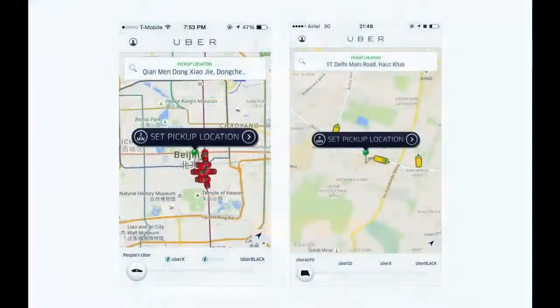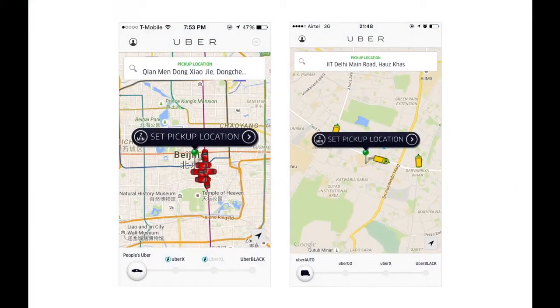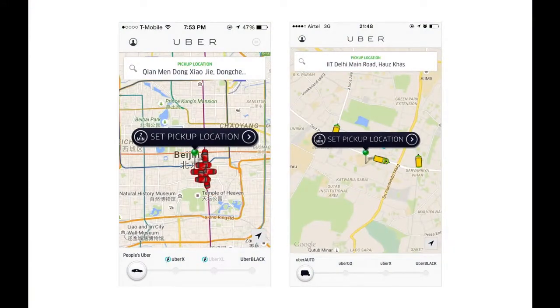So if you compare this interface with this one, it's actually pretty much the same idea. You are just trying to get from one place to another, right? And you have to define the time to pick up and you want to order a car, right? Here it's just a matter of tapping on a button, maybe twice or three times, and that's it. But it doesn't feel as boring as this one. It doesn't feel as slow as the other one, right?